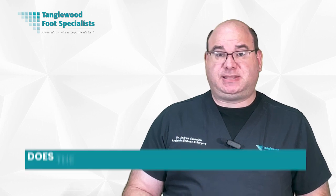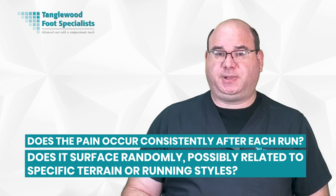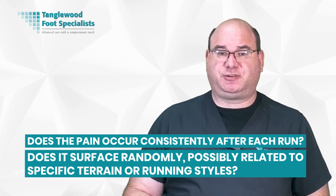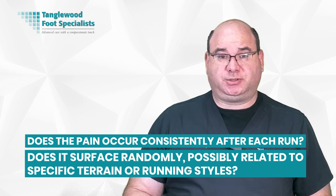Often, recognizing patterns in your foot pain can provide valuable insights into its underlying causes and potential treatment options. Does the pain occur consistently after each run? Or does it surface randomly, possibly related to specific terrain or running styles? Noting these patterns is crucial.